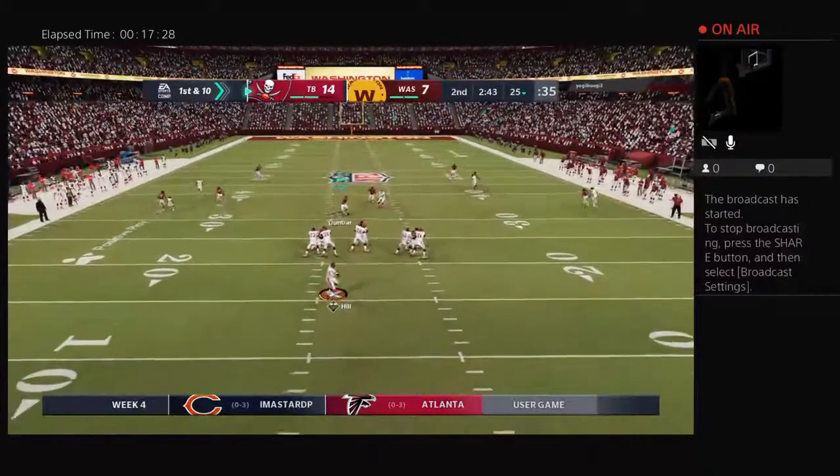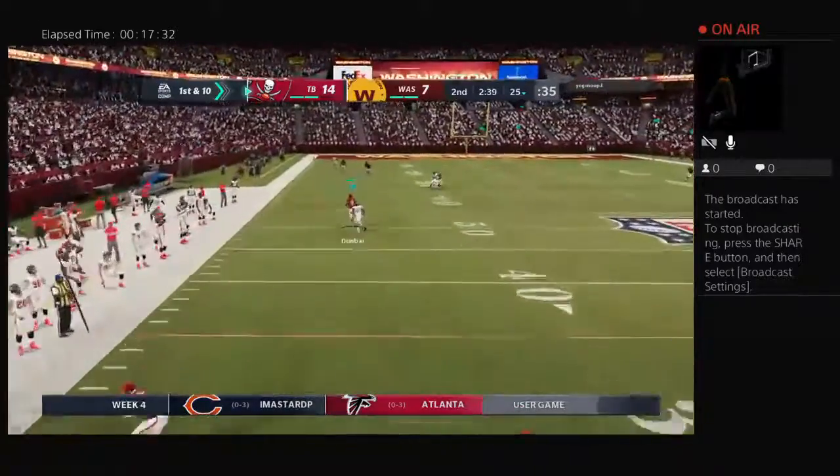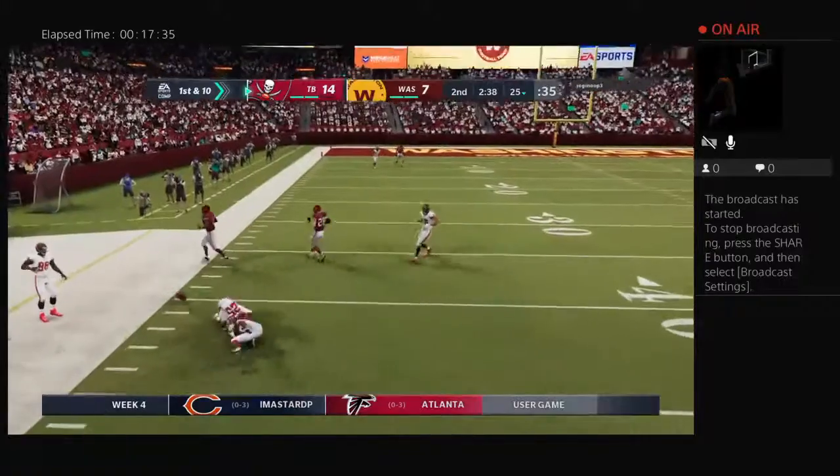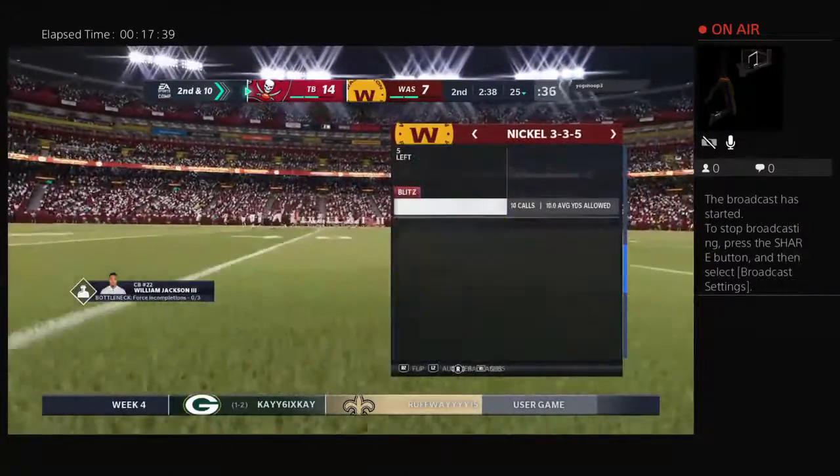On 1st down, it's Hill. Steps away to his left. Now he'll let it go on the run. Deep left side. And this will be incomplete. Physical play on the football there, and it's 2nd down.